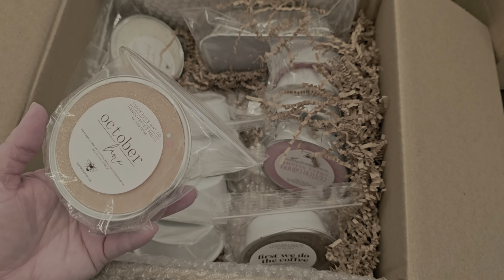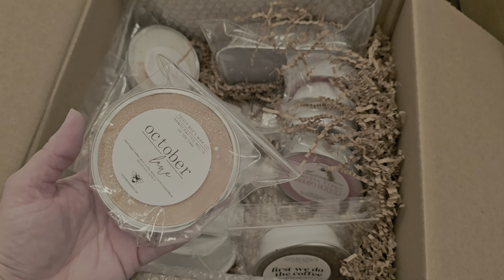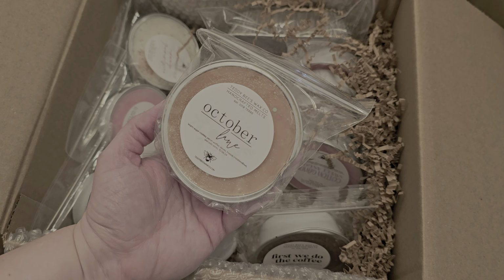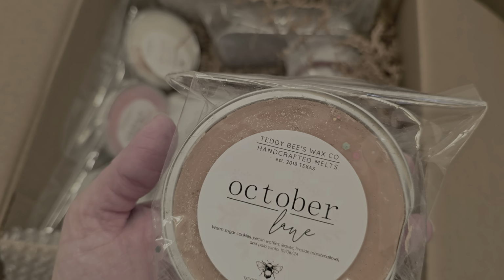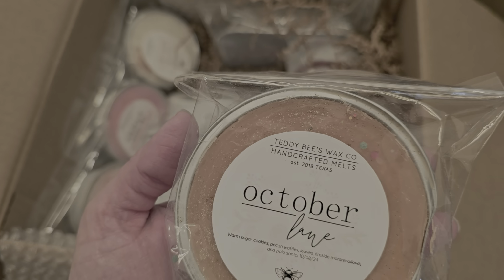And you did see there's another whole box over there. You can see it kind of outside the frame. October Lane. Warm sugar cookies, pecan waffles, leaves, fireside marshmallow, and Palo Santo. Yeah, so all that seems like something I would like, except maybe that pecan waffle note.